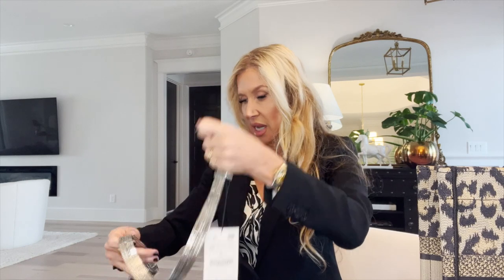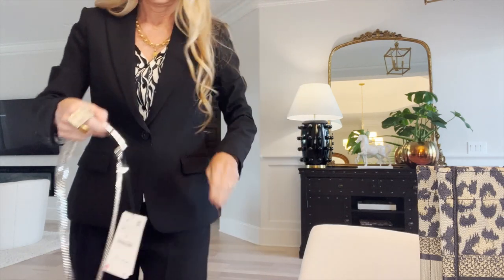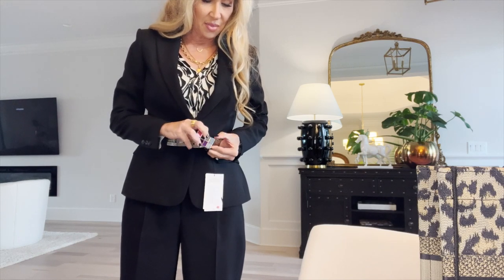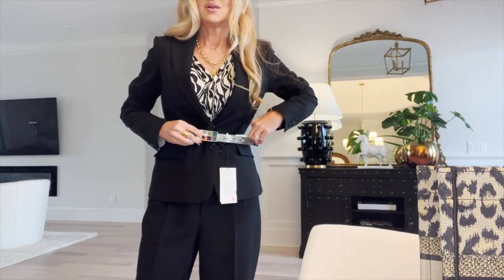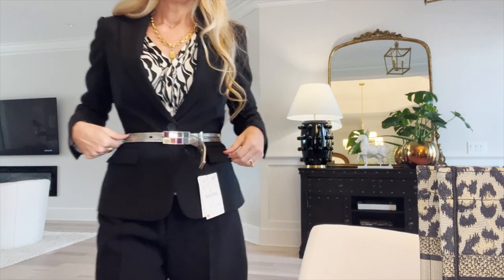Okay, the last belt that I got, this one's kind of questionable. It's very cheap, it was $35. But it grabbed my attention because I just thought it was so cool. It's like this mirror belt, and I know it doesn't go with this, but you can wear it with jeans. Maybe not with this, but I thought it would give some interest, like under your jacket or something. Just trying to branch out a little bit.